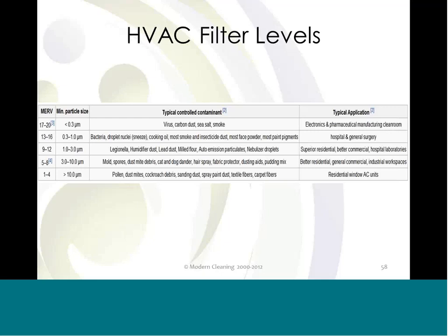One of the things that we can do to help educate our clients is to make sure they properly maintain their systems and change their filters on a regular basis. Let's just start there. Also, having filters that capture smaller particulate and do a better job of that is another thing that they can do.